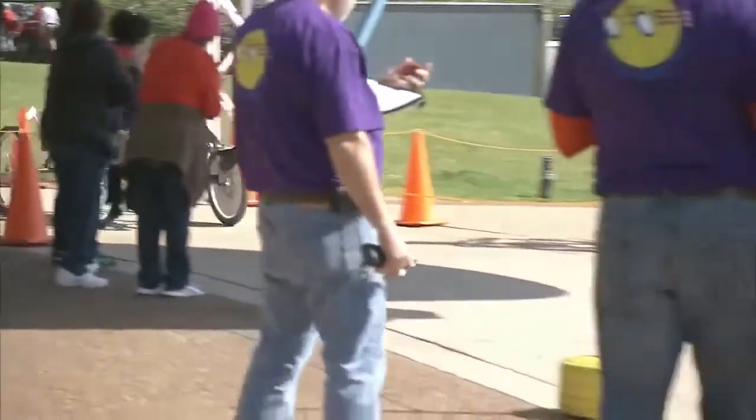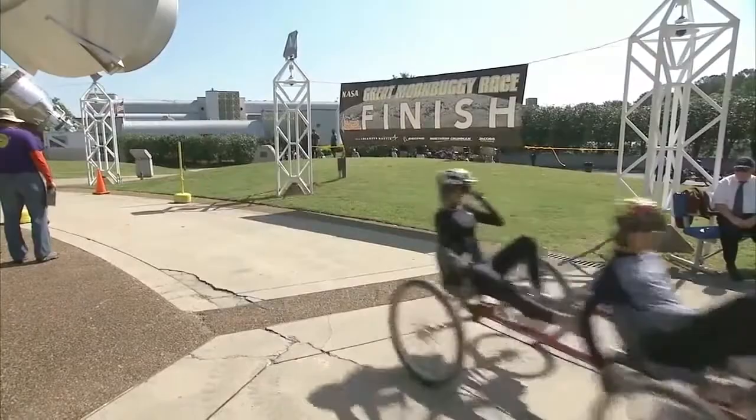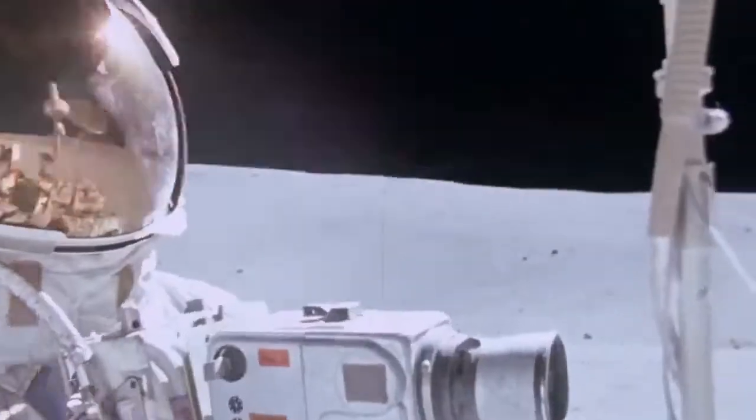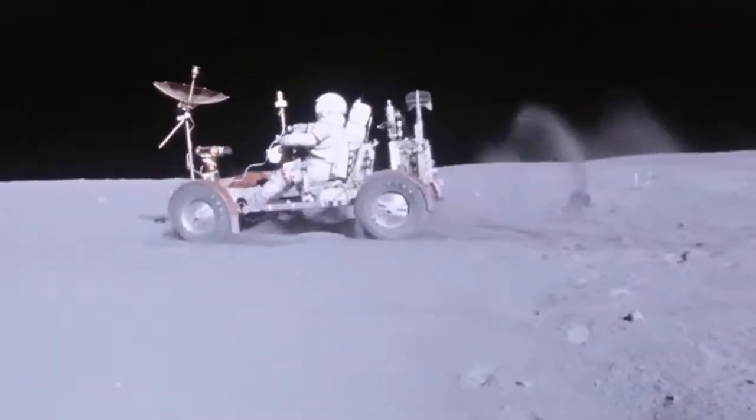The winning teams post the fastest vehicle assembly and race times in their divisions with the fewest on-course penalties. The race is inspired by the original lunar rover, first piloted across the moon's surface in the early 1970s during the Apollo 15, 16, and 17 missions.